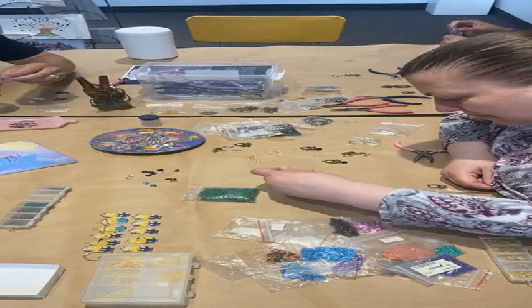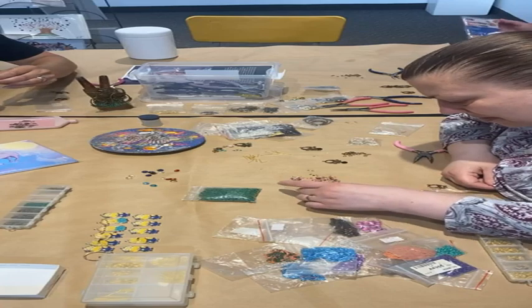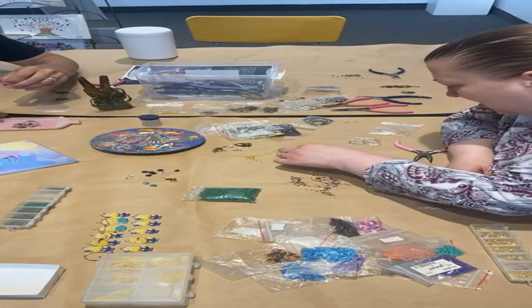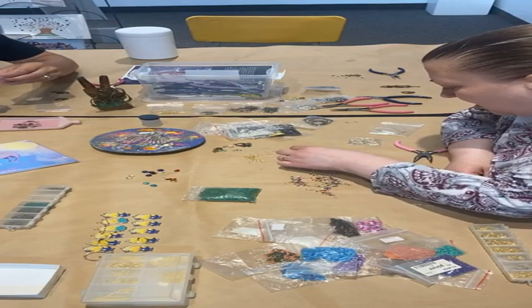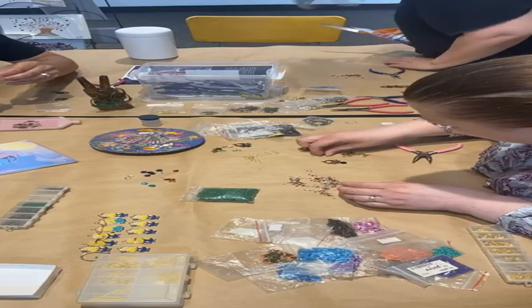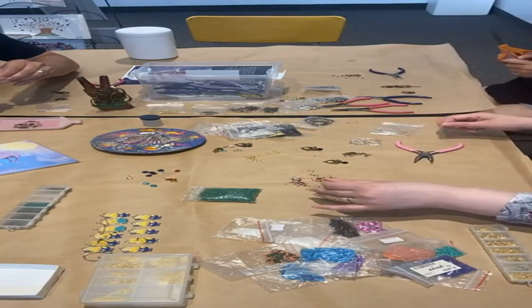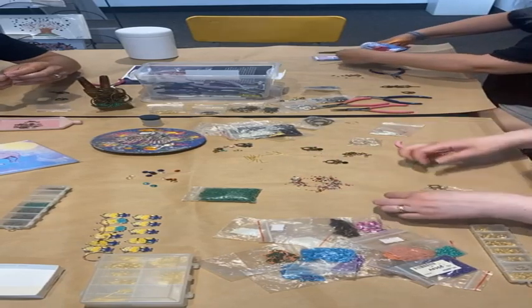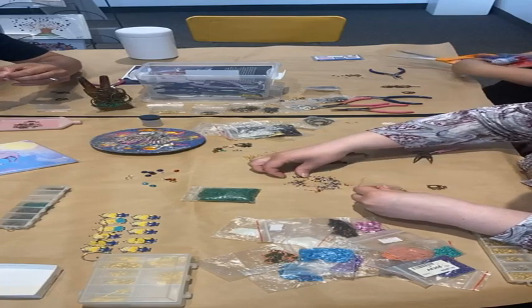Okay, I'm putting the second jewel on. Looks like I need the scissors to get into the package of glue. Okay, got two clear ones. Good. So now I just need to put everything back. Okay, that's on.